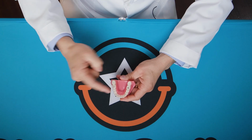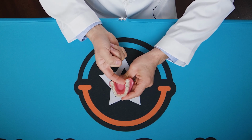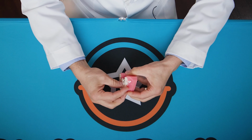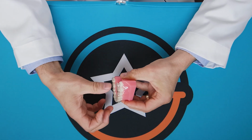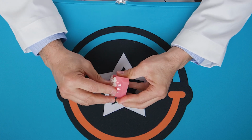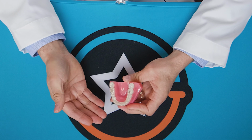So I'm going to simulate with my finger. This is the lower aligner. So if they're going to flick, they're usually going to flick here and they keep on doing it. And once they flick it, as you see, it's no longer form-fitting to the tooth. And then they bite down on it. And then they flick it up and bite down, flick it up and bite down. And what happens, this flattens it over time. And I'll show you a demo.